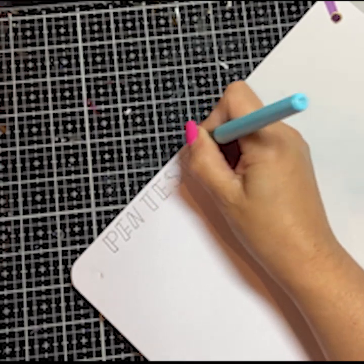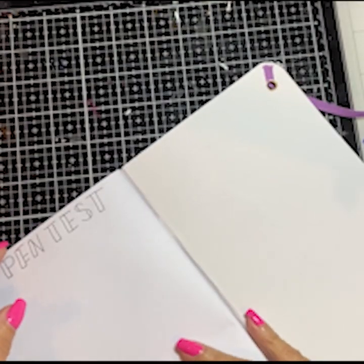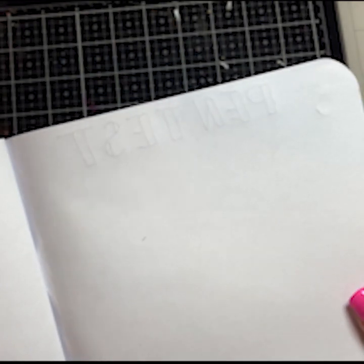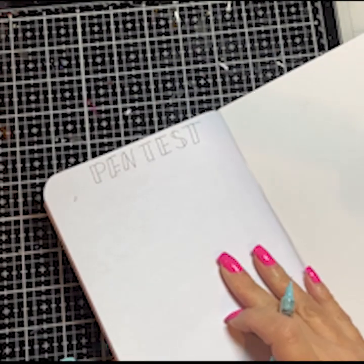And okay, so I got a pen test. And let's see what it looks like on the back. Did it go through? It did not go through. So you could see that. You have a little bit of an indentation, but it didn't bleed through. So that's a good thing.